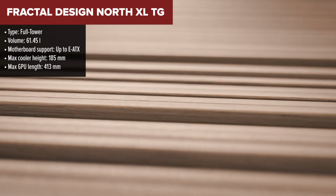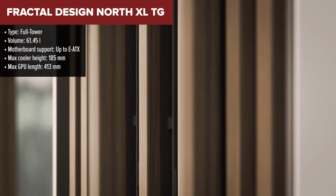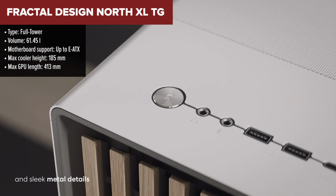And finally, at number 1, we have the Fractal Design North XL. This case is an absolute standout in 2024. It's a perfect balance of elegance and performance, and if you're after a clean, stylish build, this is the one to get.